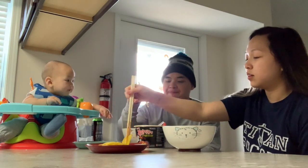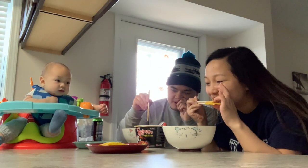Let's try the rice cake. Pickled radish. If you ever buy pickled radish, it smells really bad, but it doesn't taste like it smells, so don't be scared. Alright, let's try this rice cake.